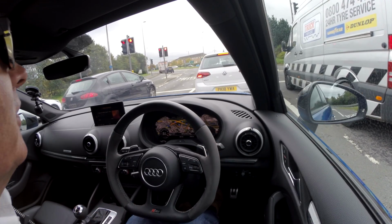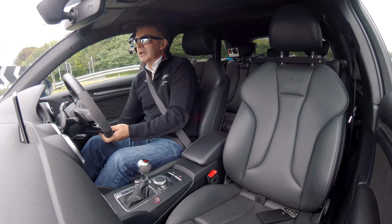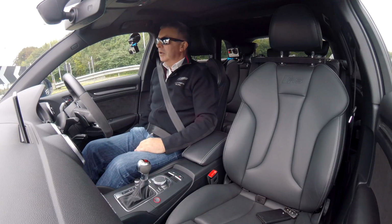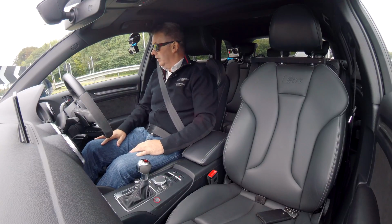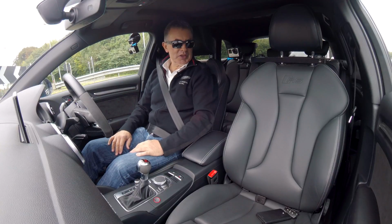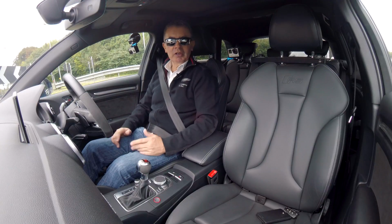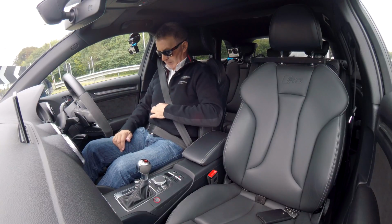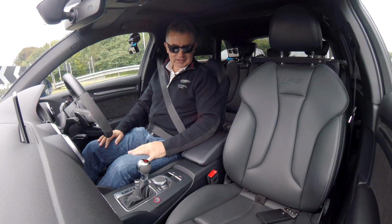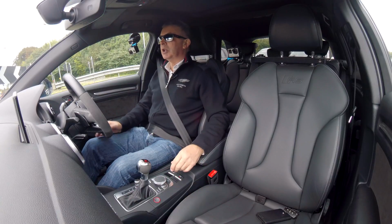The seats are nice and comfortable. Let's see what we've got there. That's a height and reach adjuster at the front on the right hand side. I was going to check the door mirrors like I usually do on a test drive, but there's not really much point in this. It's like brand new, and I think everything works okay. I've got a hill hold there, electronic parking brake.